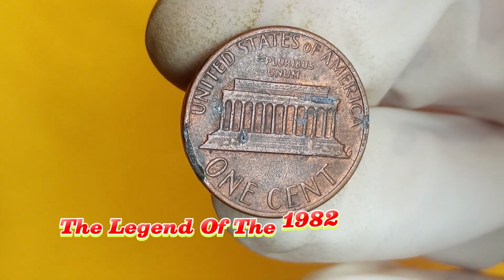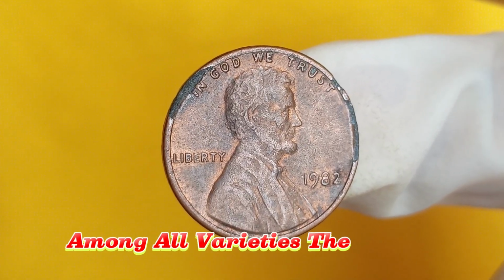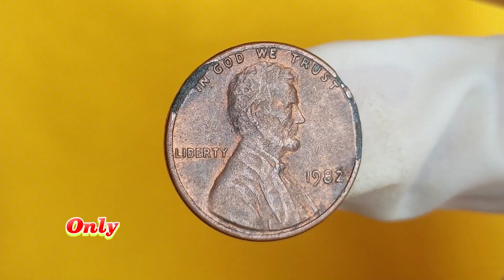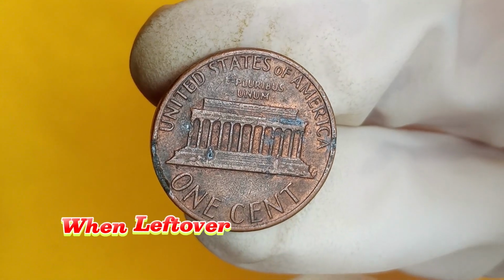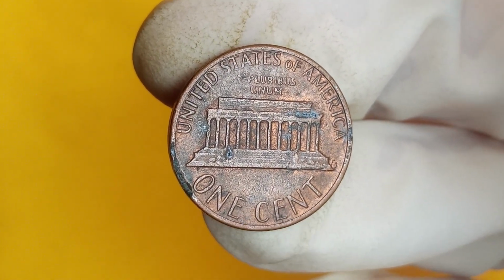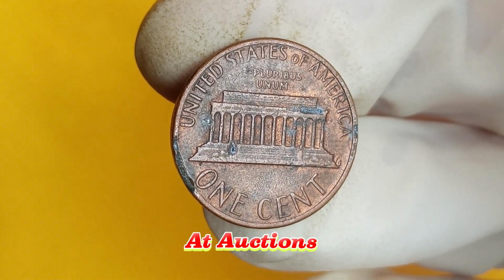The legend of the 1982 D small date copper penny. Among all varieties, the 1982 D small date copper penny is one of the most valuable. Only a handful have ever been discovered. Experts believe these were minting errors that escaped into circulation accidentally when leftover copper planchets were struck with the small date dies at the Denver Mint. This specific coin has fetched tens of thousands of dollars at auctions.